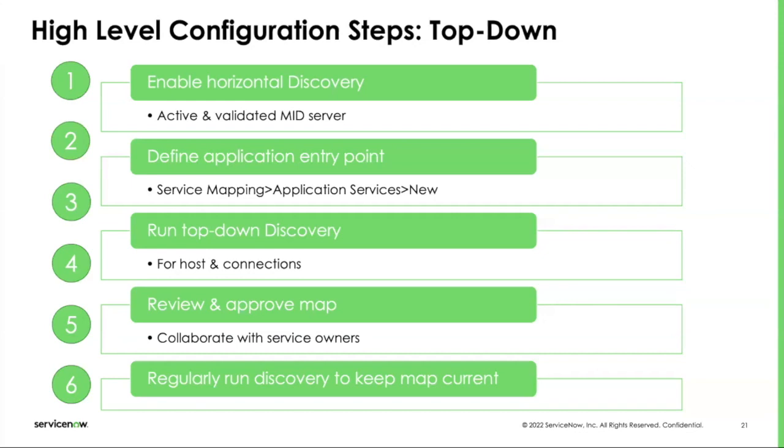Once it identifies that host, it's then going to keep looking for any outbound connections from a pattern and traffic perspective. It's going to keep looking for those outbound connections until it can't reach anything else. And then it's going to present you with its initial findings of that service map.